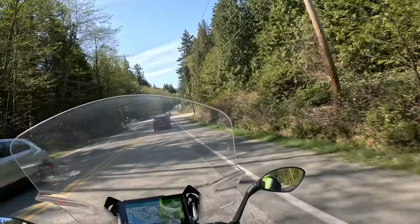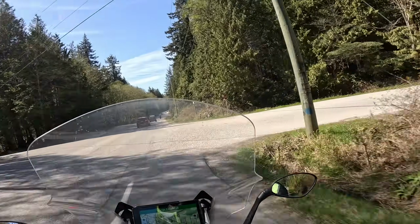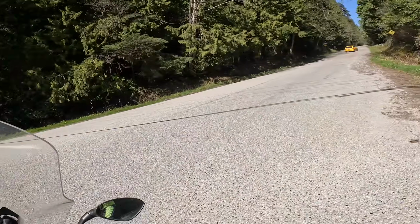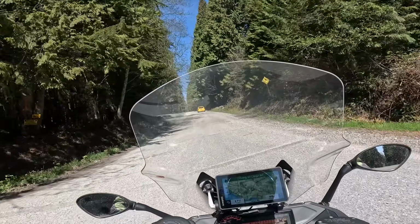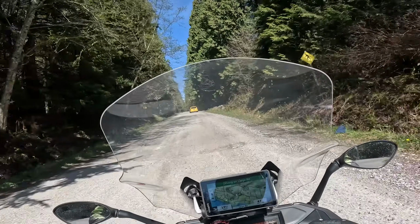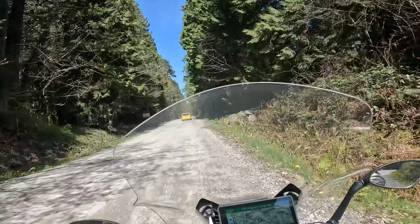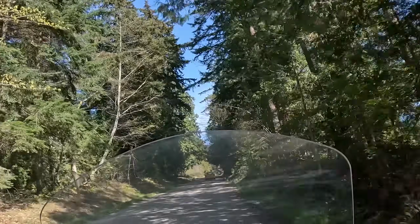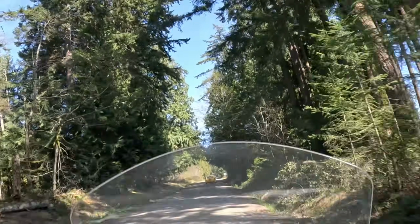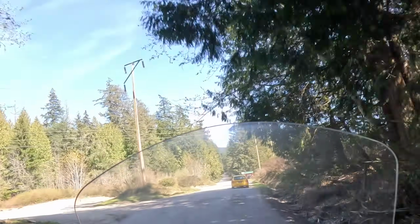So right here, I'm leaving the paved road. Just like this little car, I'm not made for this kind of road, but I can handle it. I'm going to head up this logging road and show you that a normal bike can do it on street tires.